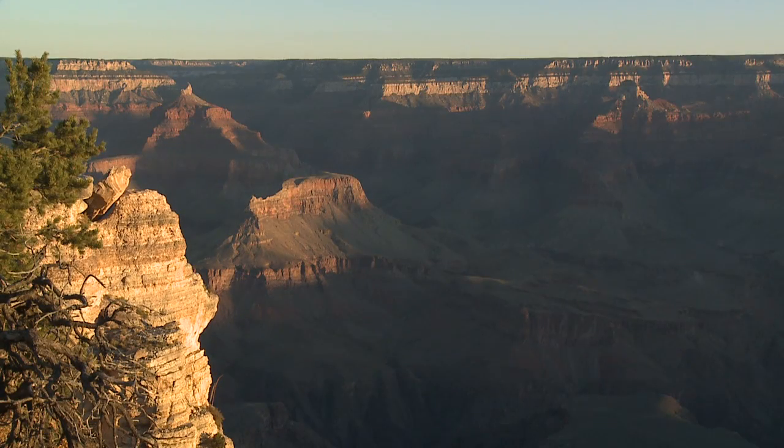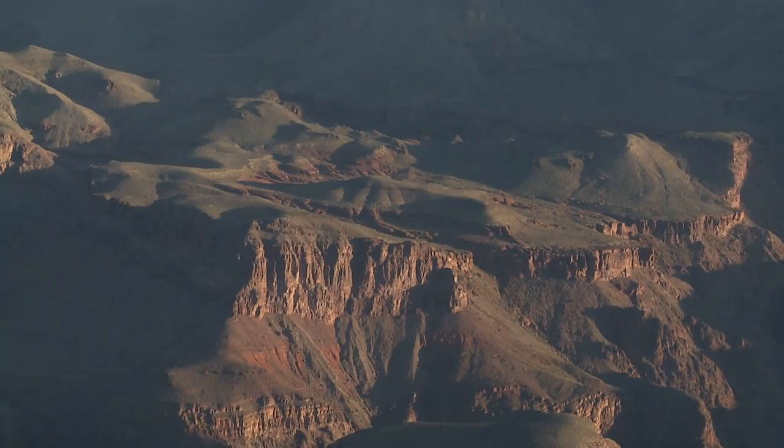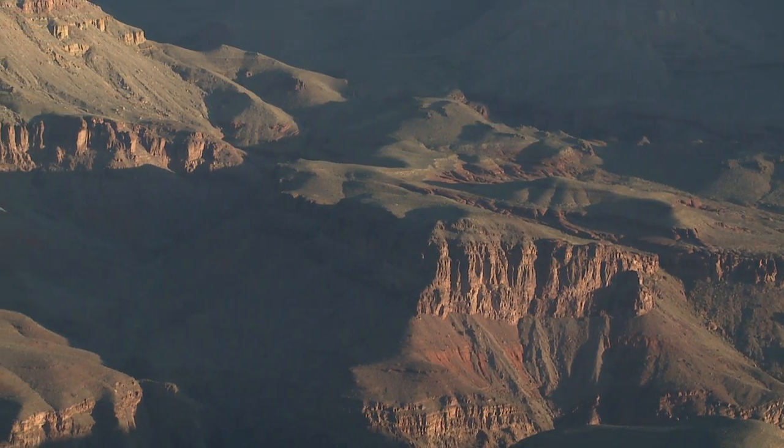I've often been asked to describe the Grand Canyon, and I'm afraid the only thing I can say is it's indescribable. You have to see it in person. Grand Canyon is the world's greatest geologic landscape.